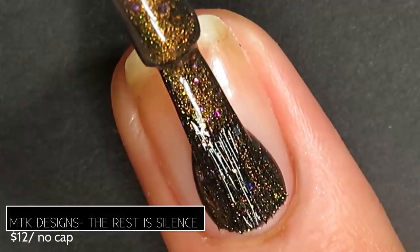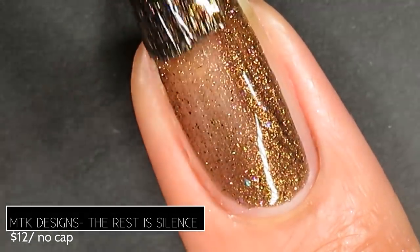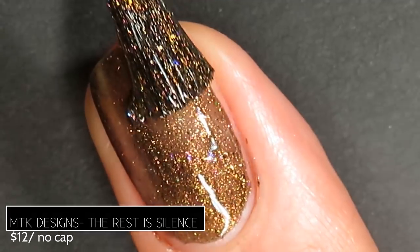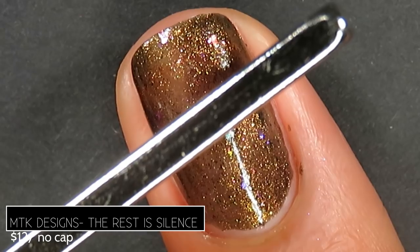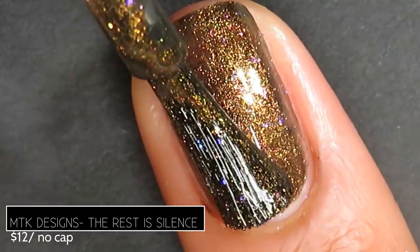On the nail, this one was more pigmented than I was expecting. You can kind of see here how the base looks to be a beautiful bronzy brown, and then we get those goldish green magnetic pigments throughout. It's really pretty unmagnetized. That's actually probably how I would prefer to wear this one. So I applied my magnet, held it for 30 seconds, and we kind of get a subtle magnetic effect.